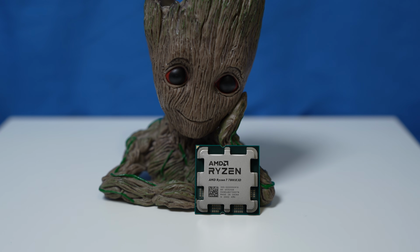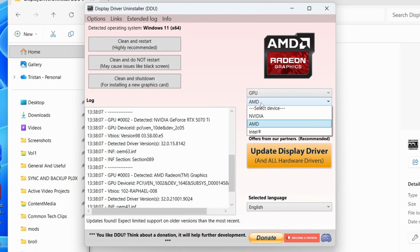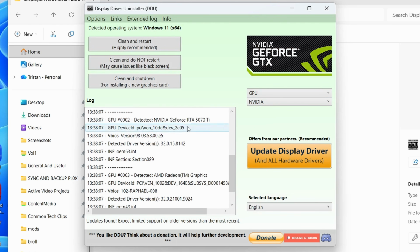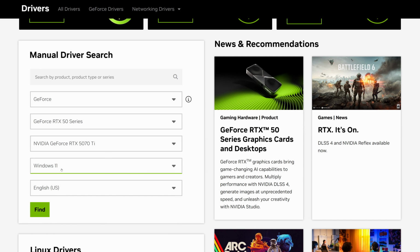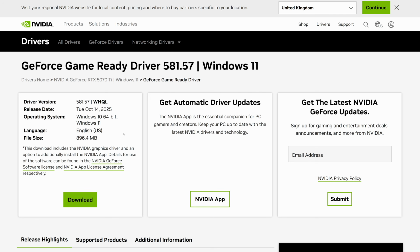But if you've checked that and your CPU usage is fine and you're still getting issues in games, there are a few other things you should check. Firstly, I would always uninstall and reinstall the drivers. I would use a program called Display Driver Uninstaller to wipe all of the GPU drivers. Then go onto your graphics card maker's website, such as Nvidia or AMD, and download the drivers fresh from there. Get the very latest and install them. And then make sure you've got the very latest game updates as well.